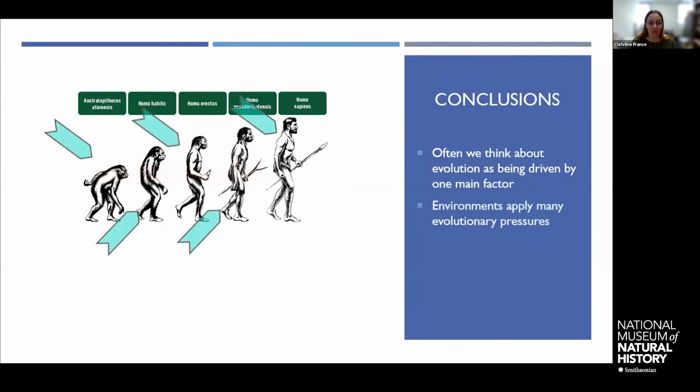The red arrow disappears and several green arrows angle into the graphic from above and below at each stage. Text. Environments apply many evolutionary pressures. But environments don't work that way. They almost always apply many different types of evolutionary pressure. But that heterogeneity, that variety in and of itself is a really powerful driving force.